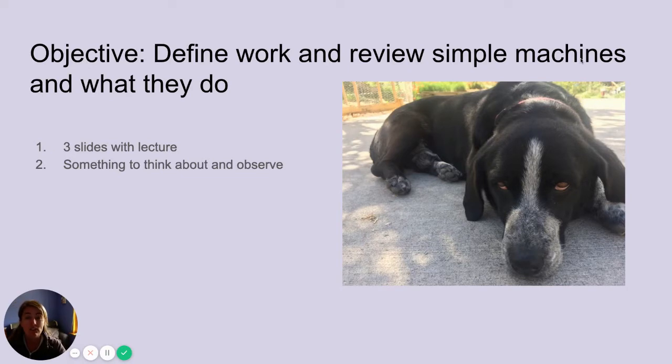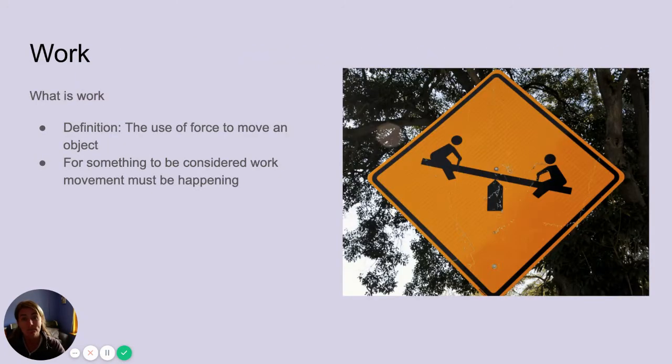Today, we are going to define what work is, and we're going to review simple machines and what they do. Really simple lesson. I just want to review the reading that you guys did, share a few of my ideas via 3 slides, and then I'm going to give you something to think about tonight or throughout your day in relation to simple machines that I'm going to ask you to do something with later. So no real homework besides to think about it.